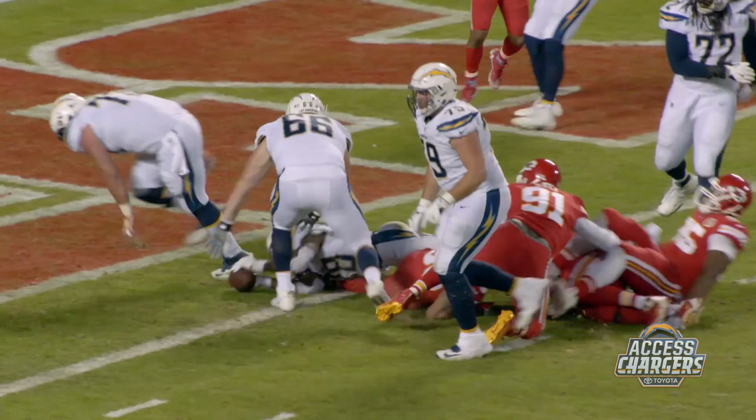Now, despite the loss, this team's not out of it. So what was your message to them, given that there is still an opportunity to make the postseason? Well, it was disappointing that we lost control of our own destiny, but if we win Sunday, we're still in this thing. We're going to need some help, but we're still in it.